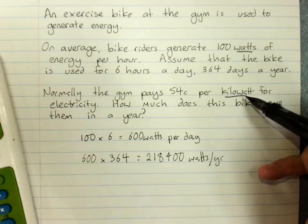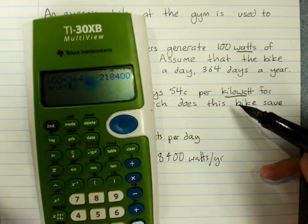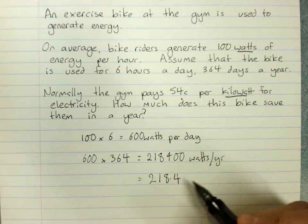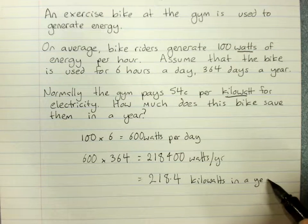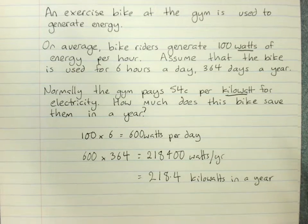Now we want this in kilowatts, so we'll divide by 1,000. 218.4 kilowatts in a year. So that's how much electricity the bike generated.